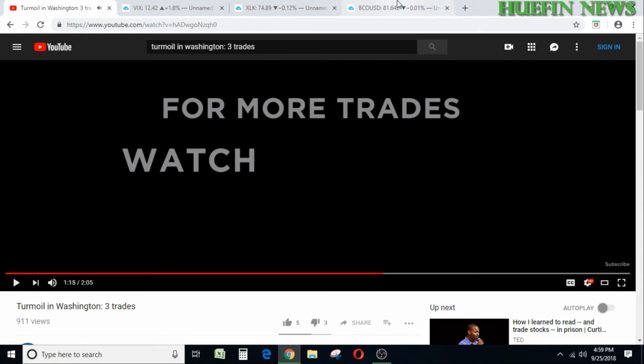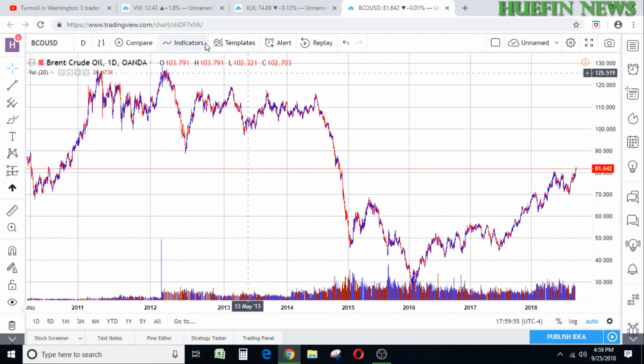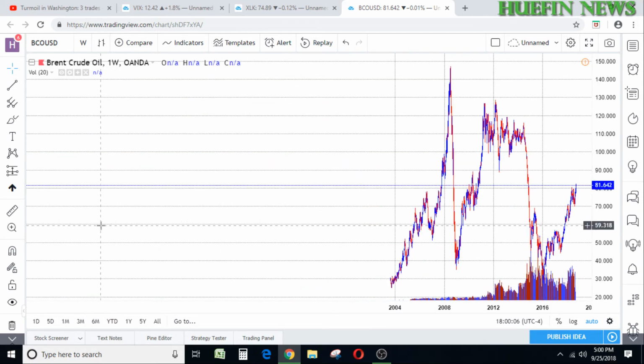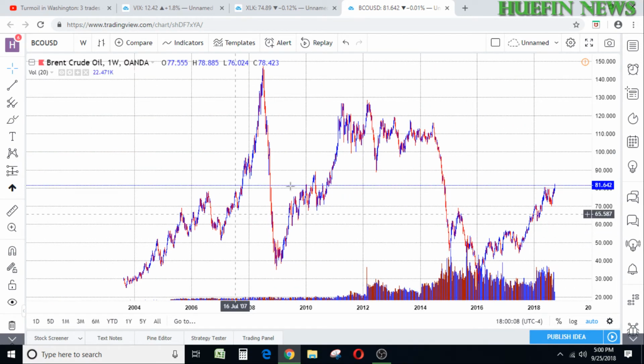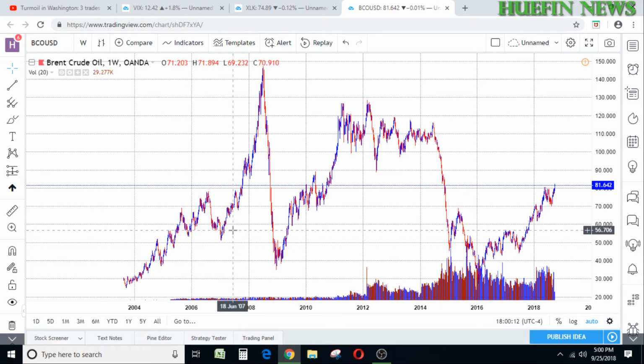So there you go. Commodities, oil. So this gentleman said that oil is a buy, and I would agree with that analysis. This is the daily chart for Brent crude. I want to move to a weekly chart real quick, and you can see here that we have seen some pretty good gains over the last couple of weeks, probably since the beginning half of 2016.